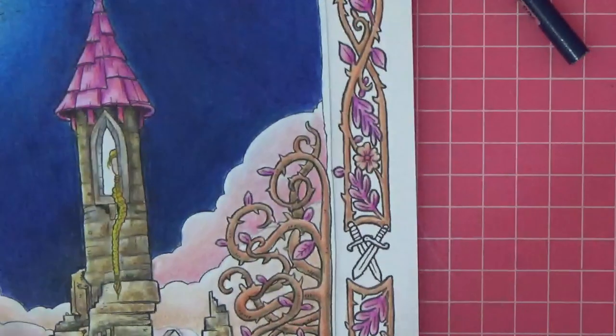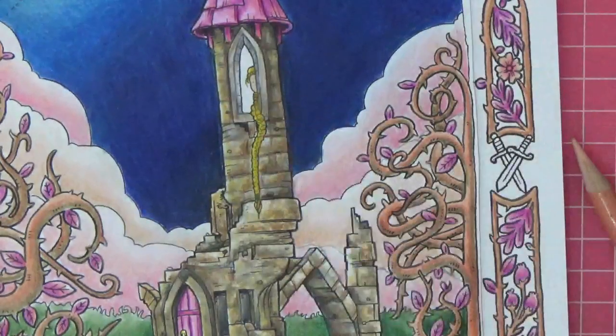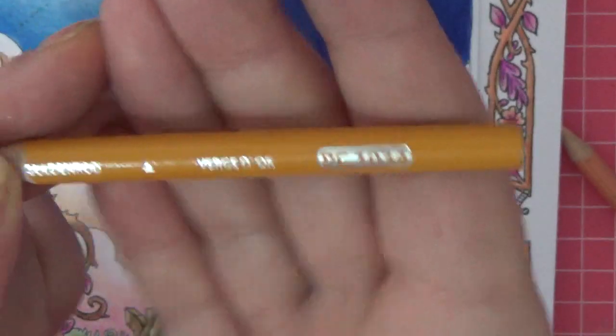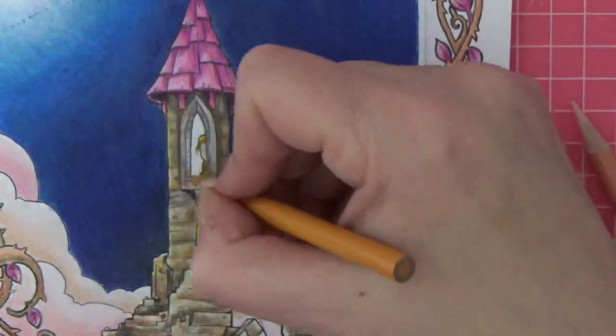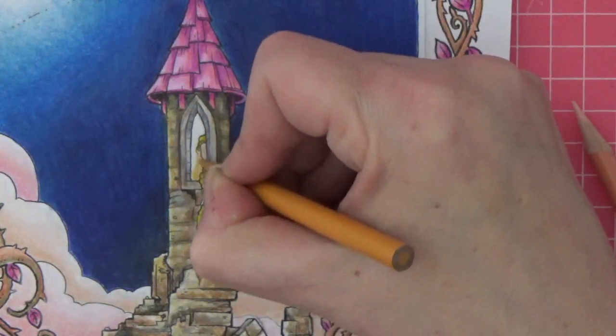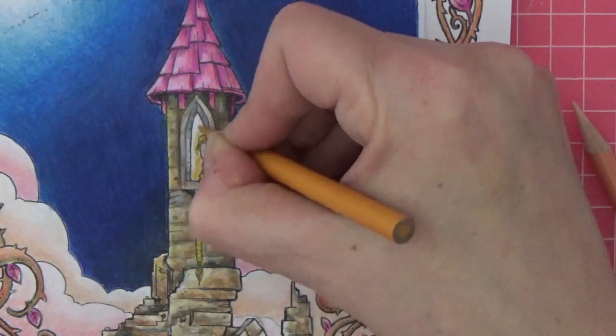Right, now, I'll come back to the sword because I'm going to use some Stickles, of course. Now we've got to give this little lady some light in her window. So I'm taking goldenrod, and I'm going to go round her with goldenrod. I know her hair's done in goldenrod, but just give me a second. Okay, a bit of goldenrod.